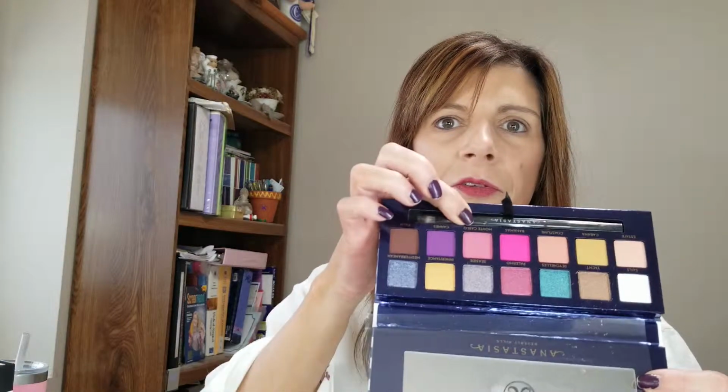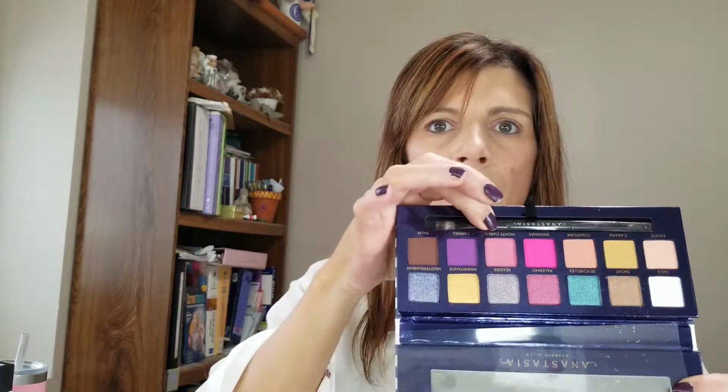And then, last but definitely not least at Ulta, I went ahead and I got the Anastasia Beverly Hills Riviera palette. And this is what that palette looks like. It is very, very pretty. I am a fan of Anastasia products. I have almost every palette they've made. I appreciate the colors, and I don't have any issues with blending or applying the shadows. For the subculture, I do have to work a little bit harder, but, you know, it is pressed pigment, so I knew that getting into it.